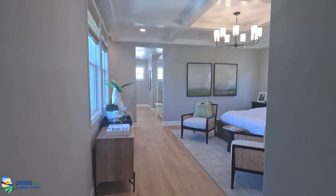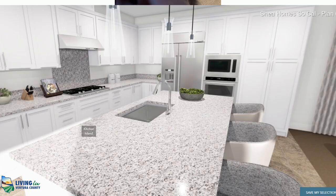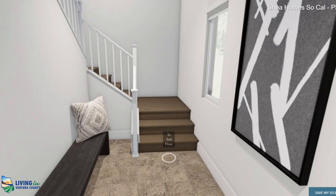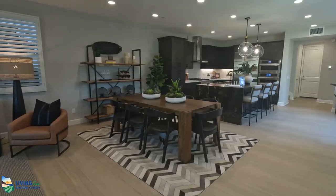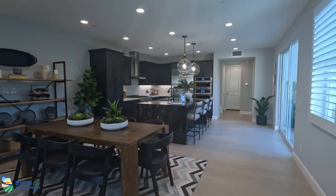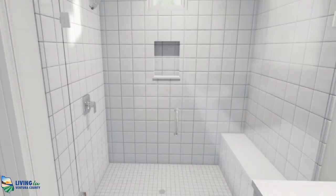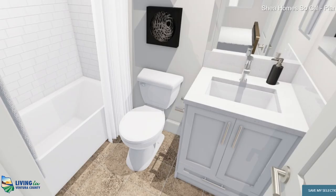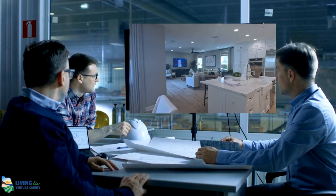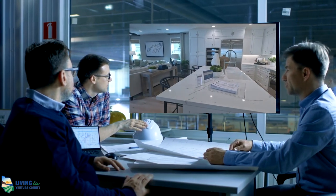The videos and the models show tons of updates. However, the pictures are supposed to represent the standards you would get in a base model home. However, visuals may depict designer features, optional items, and other upgrades that may be available at additional cost, such as the bathrooms with the showers with the bench. That bench is extra. And some of the vanities that have an extra drawer. You'll want to ask the design center what are the upgrades and what are standard at the time of purchase.